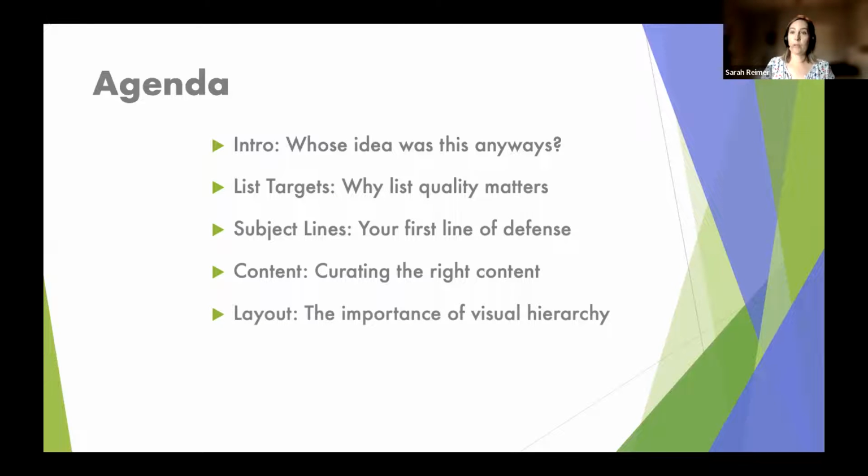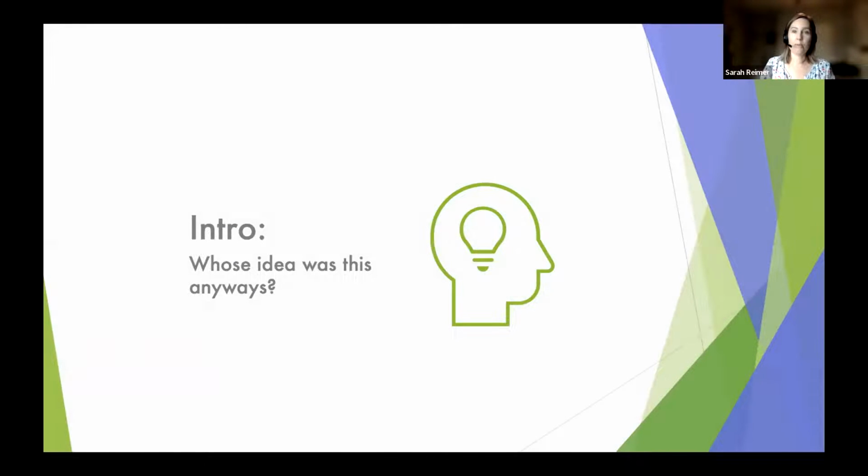Layout, the importance of visual hierarchy, and this is where sort of the graphic design part comes into play. Timing, how are you seen at the right time? When's the best time to send an email? What times a day? What days of the week are the best times? And then we'll close with a Q&A session where we can answer any of your questions that you have as I go along.